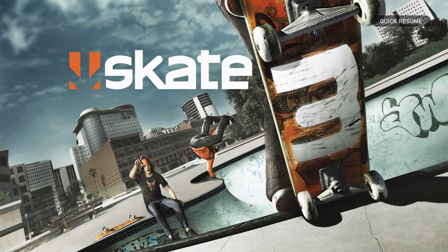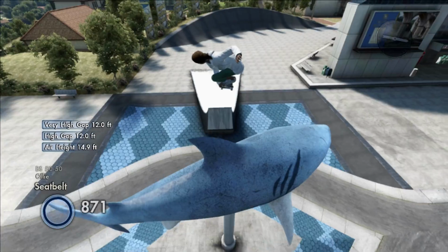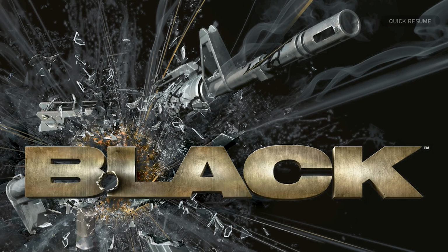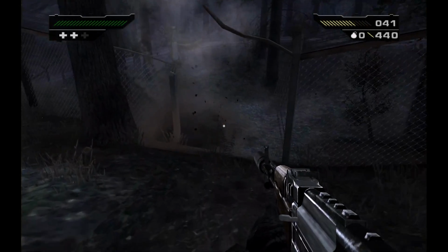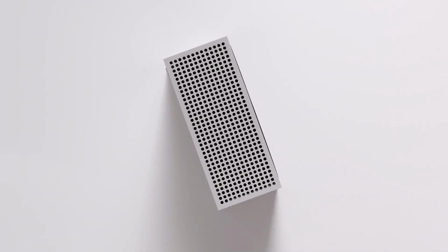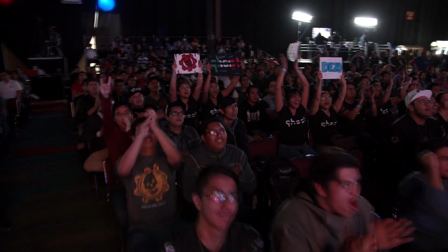Suspend and Resume made it simple for Xbox One players to put their consoles to sleep and get back into the game later. With Quick Resume, Xbox Series S owners can have multiple games in rotation and easily move among them in a snap. As we said previously, we designed Xbox Series S to target 1440p at 60 frames per second with support for up to 120 frames per second. For a closer look at what 120 frames per second means for games, let's go over to our friends at the Coalition.